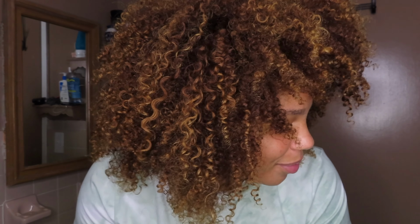Yeah, so I'm just gonna give you a little close-up. See the curls. Look at this little buddy. And I didn't even finger coil the front of my head this time. I used the brush a little, and then I just let them do their thing, which is so good. It did a really good job with definition.